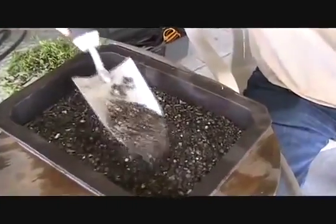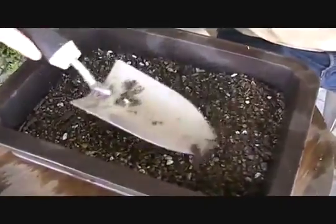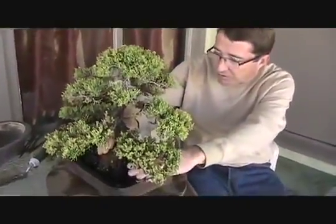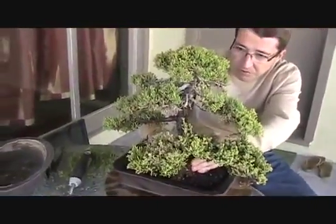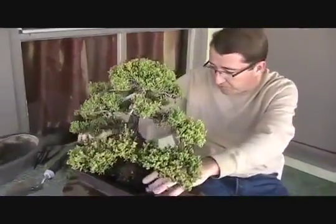The soil is following my usual mix, but I'm using a little more organic matter than usual, partly in order to avoid red spider mite problems in the hot weather, and partly because procumbens junipers tend to like a little more moisture than other varieties.